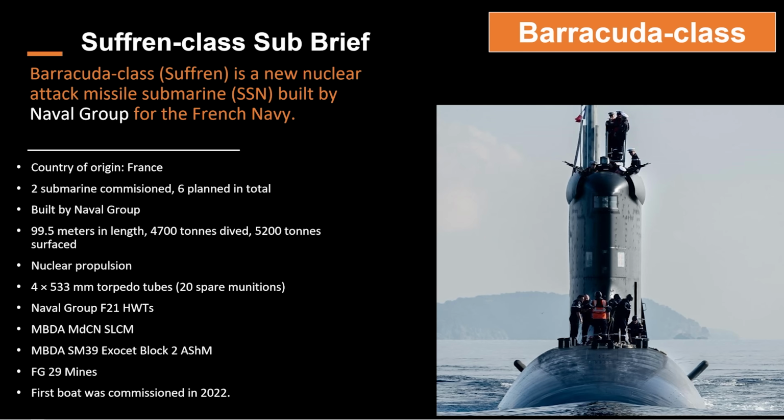It's been upgraded to Block 2. That's a subsonic anti-ship missile. She can launch the FG-29 sea mines, which you can put 2 to 1 on those stows. And this is the first boat, commissioned in 2022. They're going to build 6 of these of the Suffren-class.